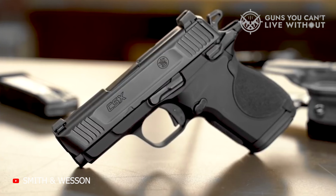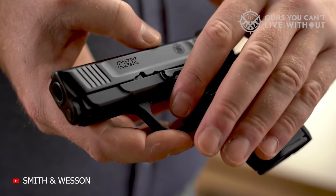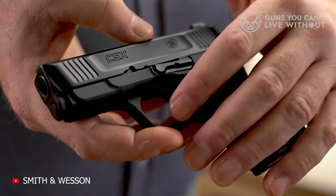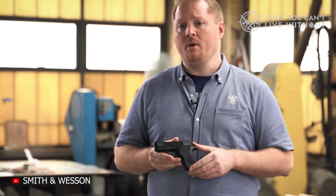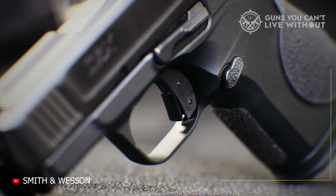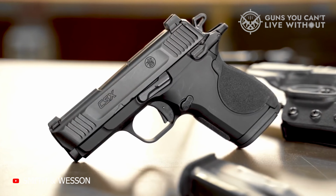The CSX is particularly appealing for those who value a blend of stealthiness and operational efficiency. Designed with small to medium-sized hands in mind, it achieves a perfect balance between being easy to conceal and efficient in performance. This makes it an excellent choice for everyday carry, providing users with confidence in its reliability and effectiveness.